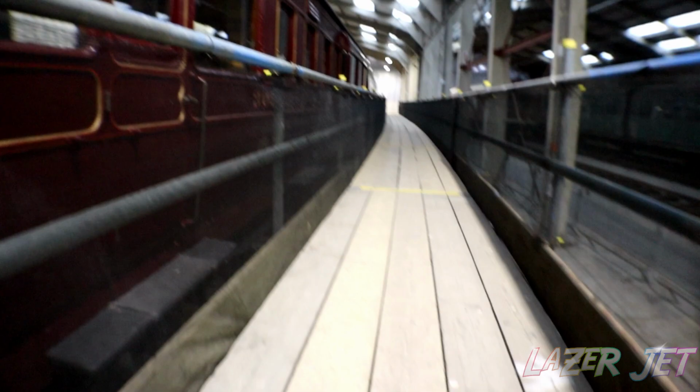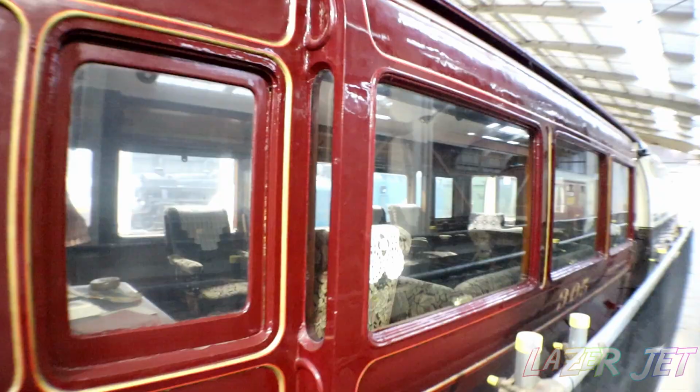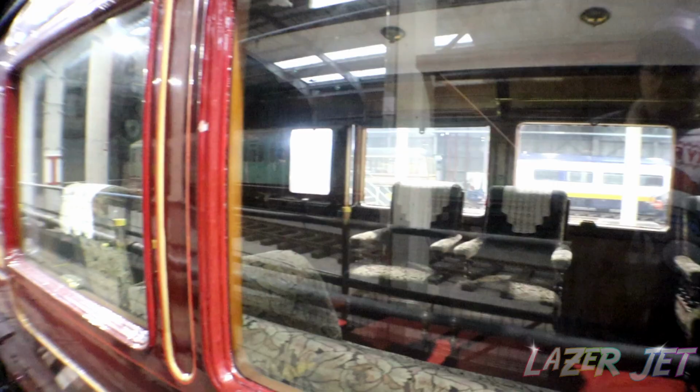We can actually have a look inside the lovely red coach that I've got. Oh, actually, it's an old-fashioned lamp there. I think my mum would like that lamp. And I have to apologise deeply because of the quality and the lighting, because this warehouse is actually very dim and dark and gloomy, so if the lighting is bad, I do apologise.